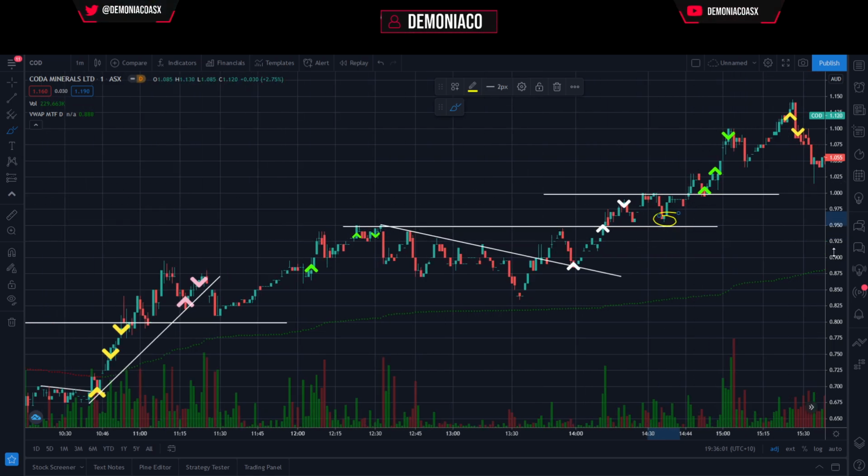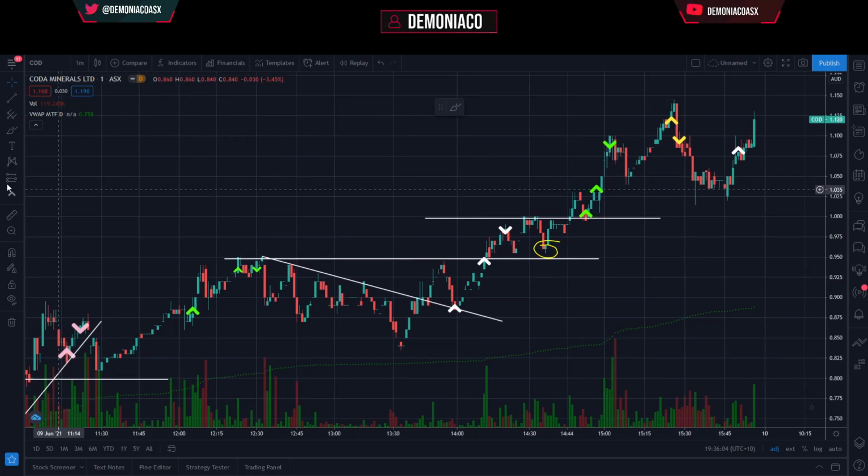So, waited for this to break out again, break through the dollar, and then of course, buy in on the dip, buy in on the retest.